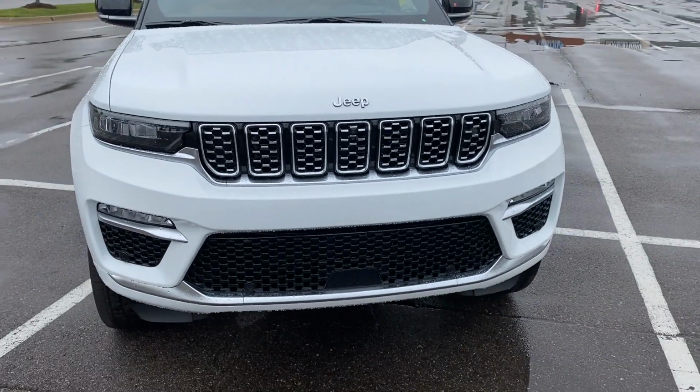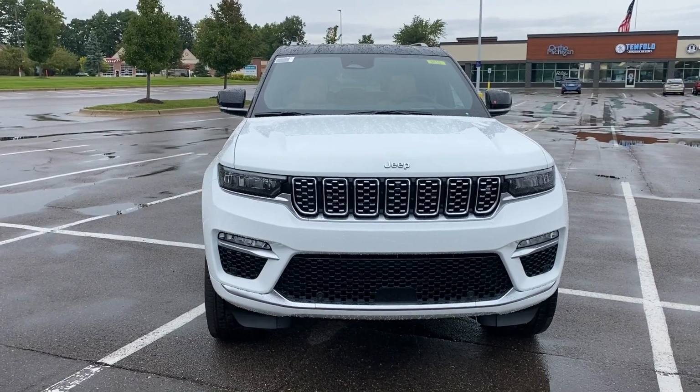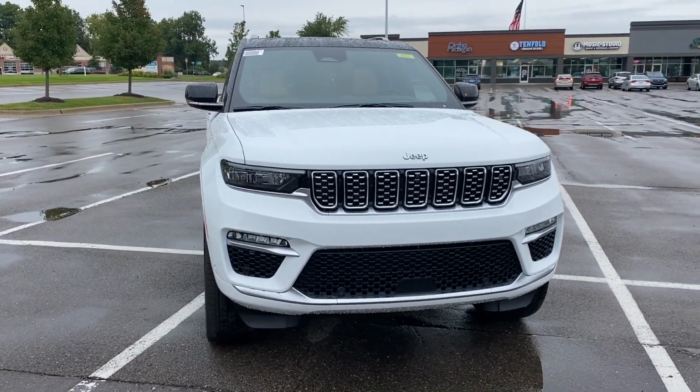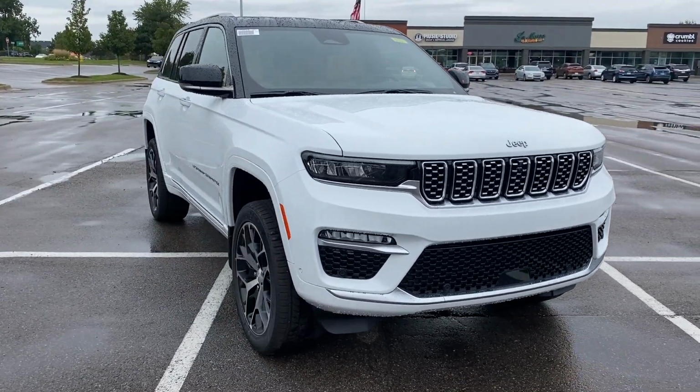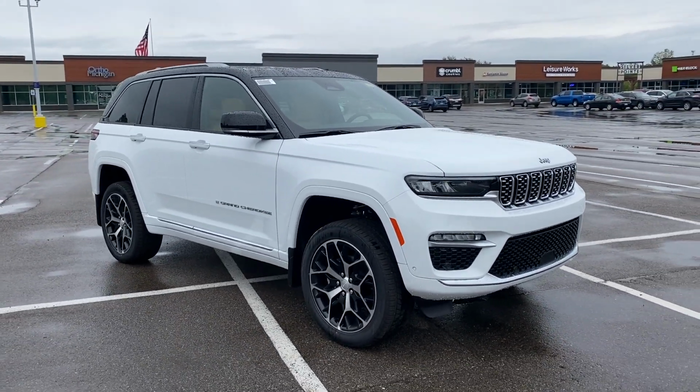Altogether, I think just a really, really sweet vehicle. A definitely must check out before you pull the trigger on a high-end luxury SUV. These are great vehicles, so hopefully that helped you guys out.